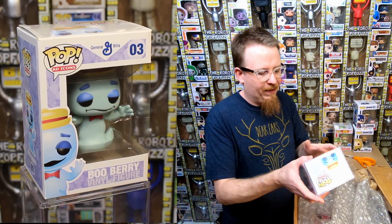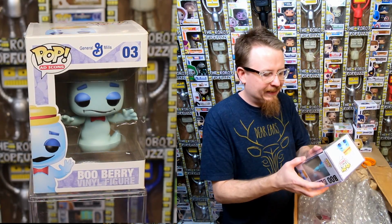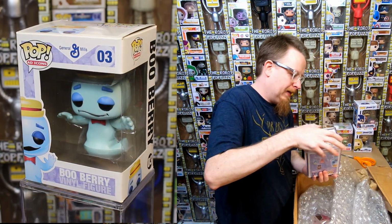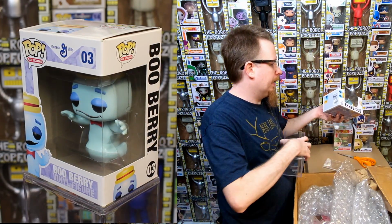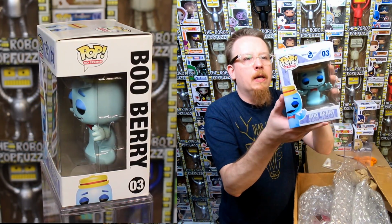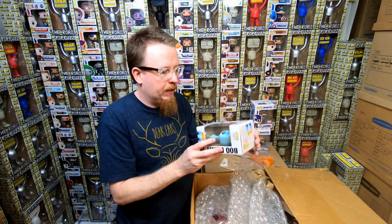Next, ooh, this one. Oh, yeah. Nice. I gotta look at this one closer. It's in the hard stack. So we have Boo Berry. I don't have this one. Oh, and this is an early Ad Icon, 2011. So this is one of the original waves. That one's amazing. So happy to get this one.